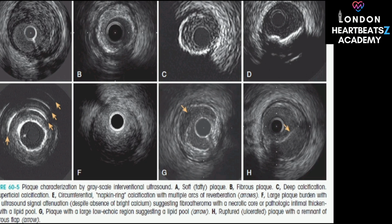Fibrotic plaque, which is composed mainly of fibrous tissue, typically appears brighter or more echo-reflective than the adventitia on the grayscale IVUS image. Fibrous looks brighter than adventitia. Okay, so you get clues, but it's not always perfectly clear-cut with just grayscale. That's really helpful for getting a basic understanding of what the plaque might be composed of.